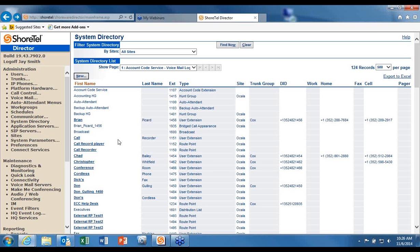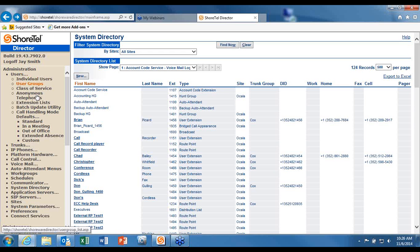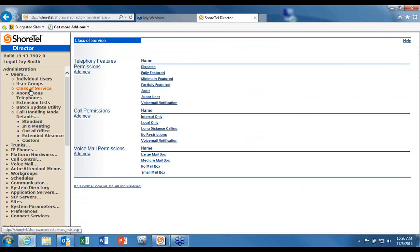So when you're working on class of service, let me show you the different things that you can do here. So I'm going to come over to the administration, I'm going to come to users, and then right under there is class of service. Does everybody see a class of service right there? So basically there are three types. I can create and edit telephony features, call permissions, and then voicemail. So telephony features is ShoreTel features and functionality. The call permissions would be, can they make long distance calls, or maybe the calls in my lobby are internal calls only, et cetera, et cetera.